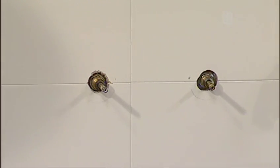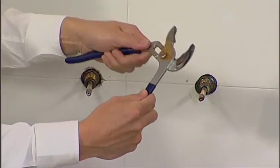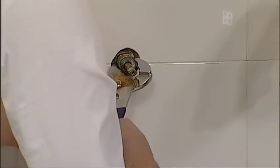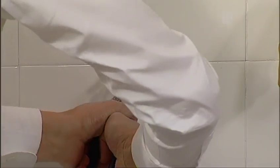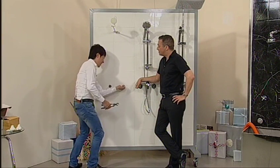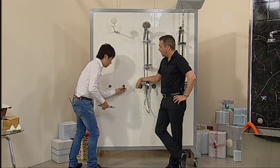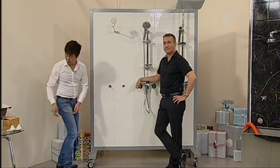Once you get to that stage, you can use a shifting spanner or a multi-grip like this one. You just simply grab a hold of the tap and turn anti-clockwise. Okay, there we go. It's good because at home, especially if they've been there a while, you are going to use a little bit of elbow grease.